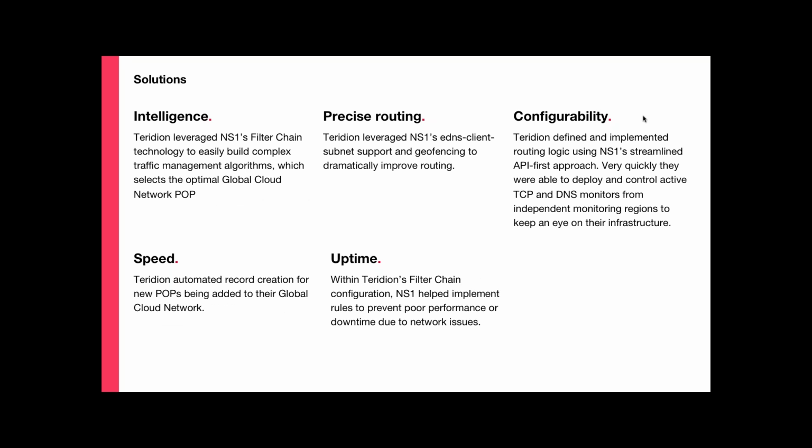And John, do you want to talk a little bit about the solutions that we provided for them? Obviously we deploy our solution, they're leveraging our filter chain technology for intelligence, they're using EDNS client subnet support for precise routing, they're using our APIs for configurability, and we're routing them to the fastest POP. Anything to add to that?